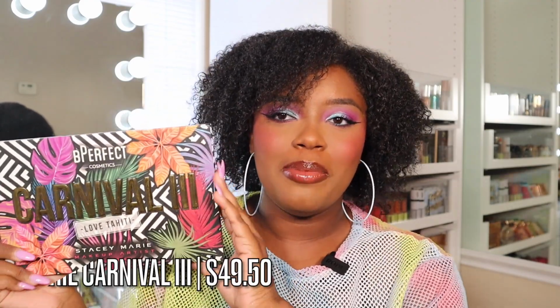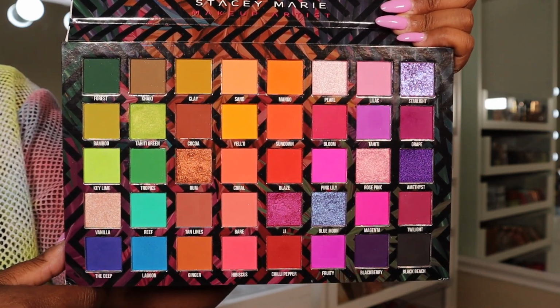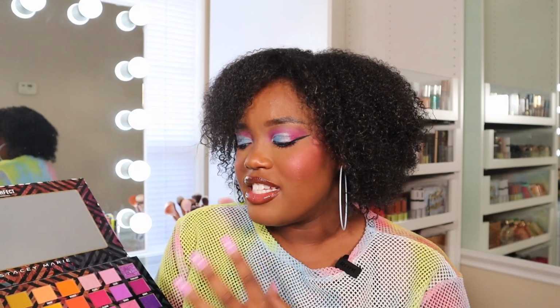And then lastly, the last palette I have to share with you guys is the bperfect Cosmetics Carnival 3 Love Tahiti palette. Now, this palette, I love it. It's really gorgeous. I honestly feel like this is a great spring and summer palette. It is very vibrant, but this is the kind of palette I would pull from. I feel like this one is just one of those palettes I have to have in rotation this time of year that really helps to deepen up a look, a pastel look in the outer corner.